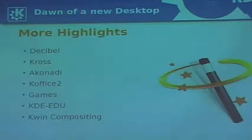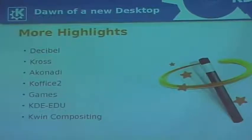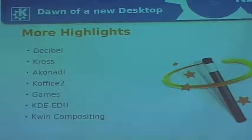KOffice 2, vast improvements there. Lots of cool new games. KDE Edu is going really, really wild. And of course, we have KWin compositing, so yes, there are wobbly windows. Not on my machine anyway, because I'm running a proprietary ATI driver, which we all love.